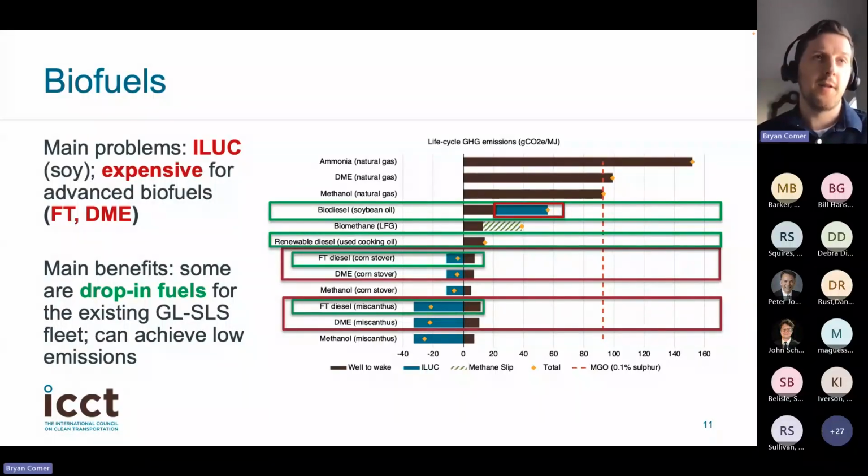But the benefits here are that some of these are drop-in fuels. So all the ones that are in the green blocks, you can fuel up an existing ship with this fuel, and you shouldn't expect any issues. So that's a benefit, and it can achieve low life cycle emissions, and in some of these really low life cycle emissions, like Fischer-Tropsch diesel made from miscanthus, or dimethyl ether made from miscanthus.